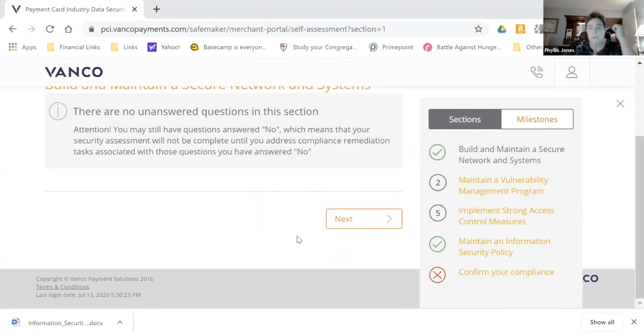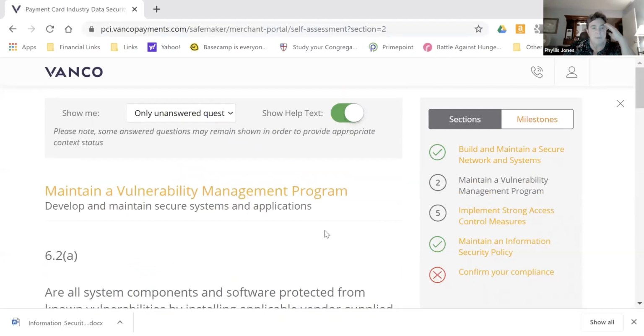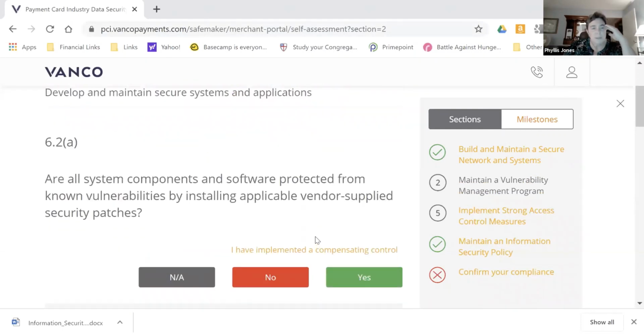Okay, so we got through that, and you can see it's keeping track of me over here as far as my sections are concerned. So I got through that one. Now they're going to take me through vulnerability management. Are all system components and software protected from known vulnerabilities by installing applicable vendor-supplied security patches?